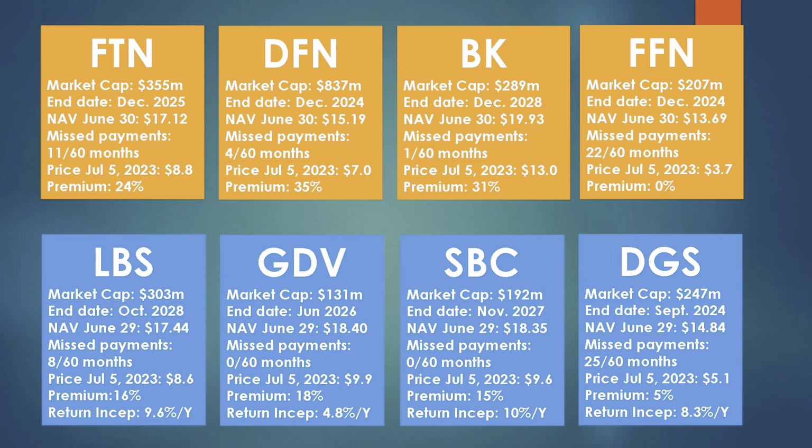Missed payments 8 out of 60, which is a little bit too much, but that was COVID time. So 2020 was the year when they missed most of those eight payments. Price as of July 5, 2023, $8.60, which turned out a premium of 16%. 16% premium is a really, really good premium. I would like to invest and I'd like to go there. But again, I'm telling you, please do your own research and make your own decision.